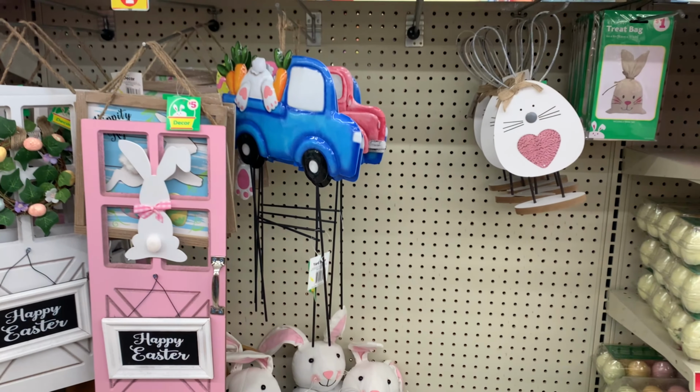Hey guys, good morning. The beautiful, glorious morning. So we are on our way to the Family Dollar. And after that, I'm gonna stop by another DT location, because the DT location that I went to yesterday, they were already putting away all of their Easter stuff. Like they were moving on to summer. And then we're gonna stop by Dollar General. So we'll see.